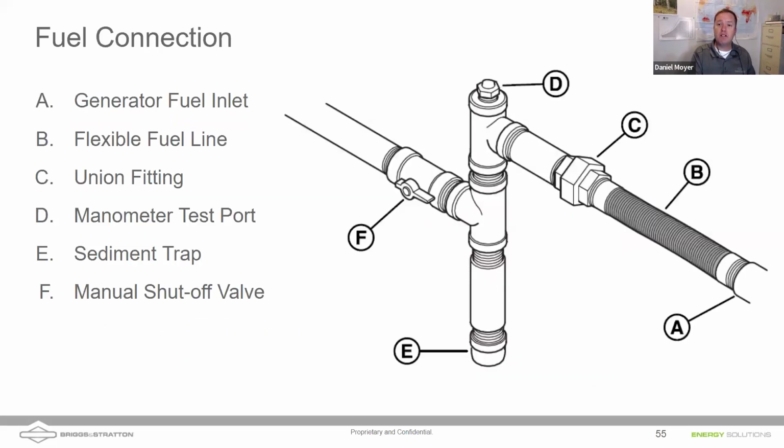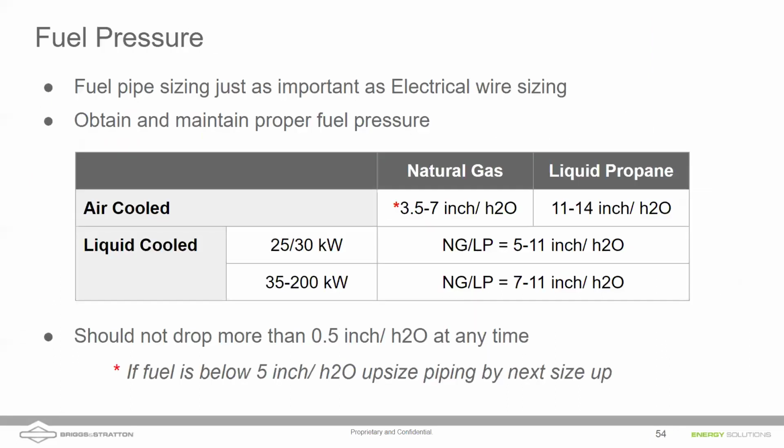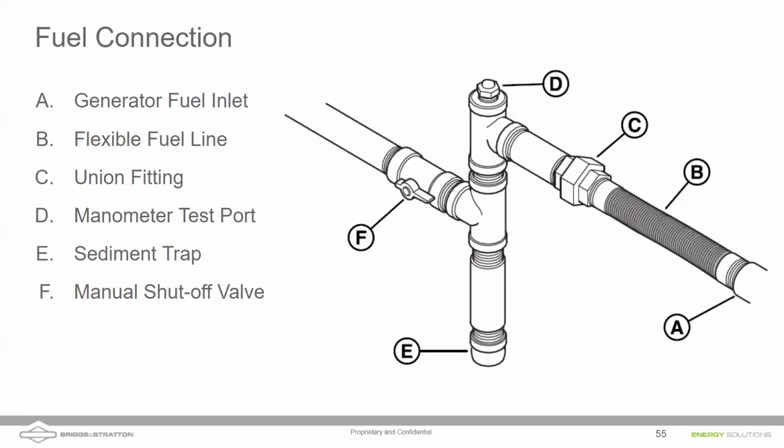It's just as important as electrical sizing. Make sure you do your drip legs properly. How would you check your pressure, right? With a simple manometer. That should be something in your arsenal if you're a generator installer. If you're getting into these, you would want to make sure that you've got it there, right?